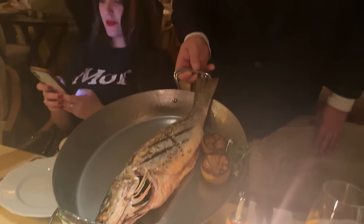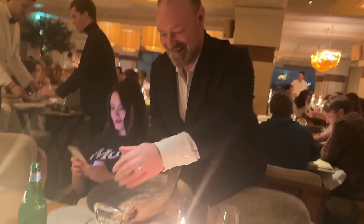Gorgeous vibe. I've actually wanted to come here for so long, but it's always so hard to get a reservation. So I am so happy to be here. It looks incredible. Wow. I prepared for you. Oh, merci.